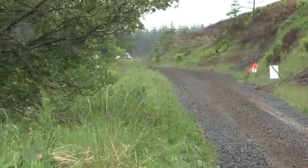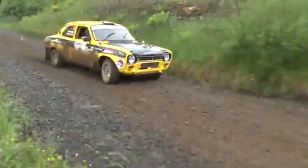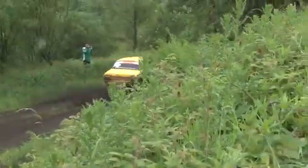Dylan Davis had his car running in the top 10 again, but this is a Mark I Escort that doesn't qualify as an historic car, because it has an engine and various bits of transmission that are more in keeping with a long distance rally car than a historic stage rally car.